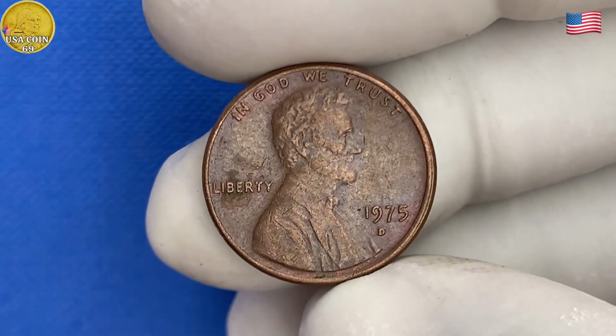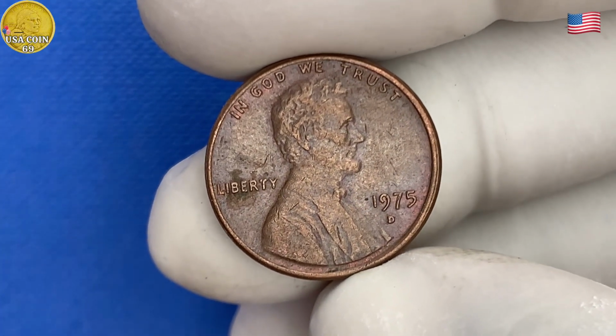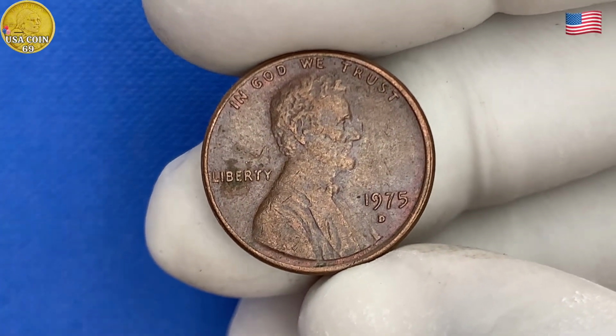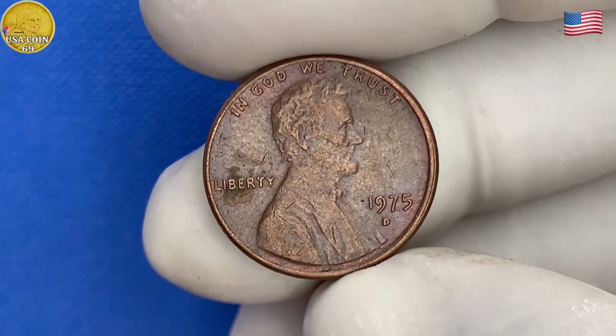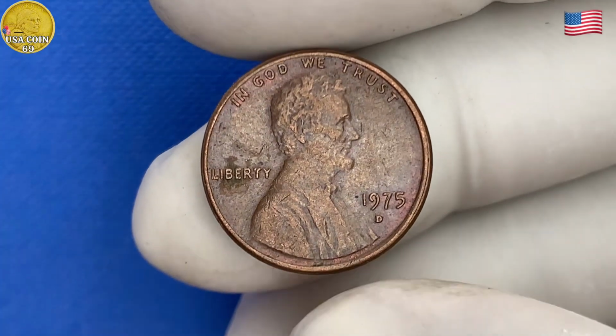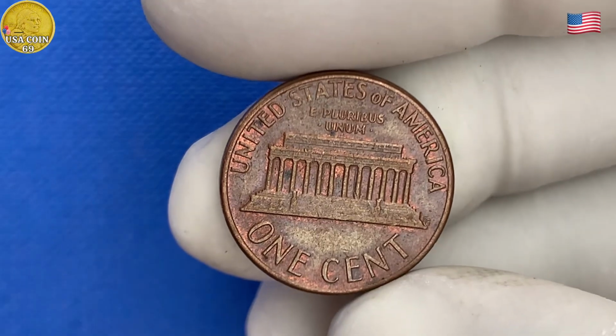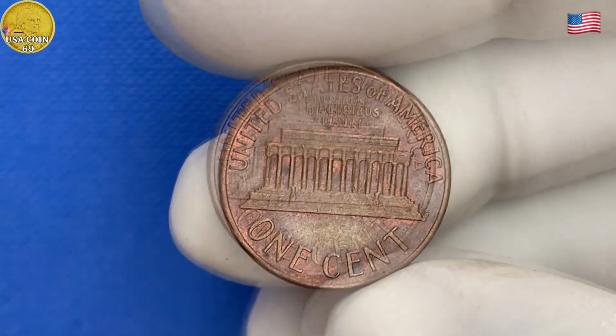But that's the beauty of coin collecting. The hunt for rare and unique coins can yield surprising and substantial rewards. If you happen to come across a 1975 penny that looks a little different from the others, it's worth taking a closer look to see if it might be one of these rare specimens. You just might have a small fortune in your hands.